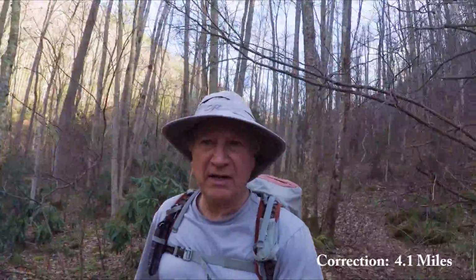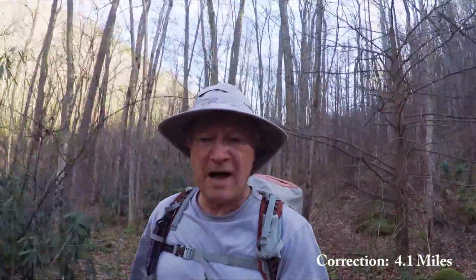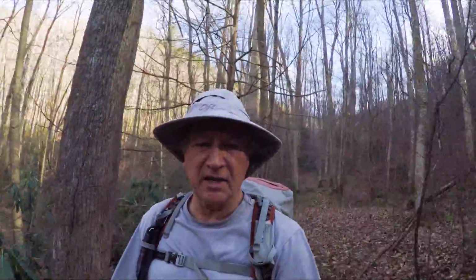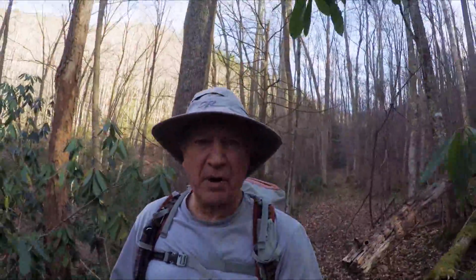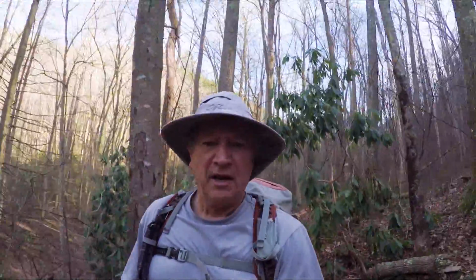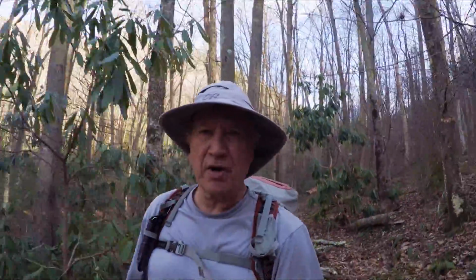Brush Mountain Trail, as I recall, is about 5.2 miles. It's not a trail I would recommend for a beginner hiker. I'd only recommend it for experienced hikers. It is steep, hard to follow, even with the survey markers, and a very challenging trail.